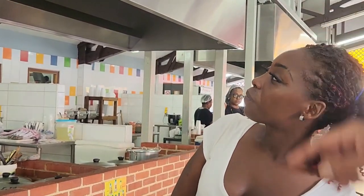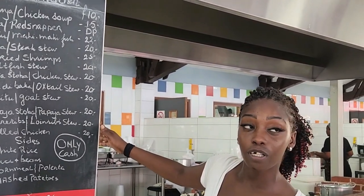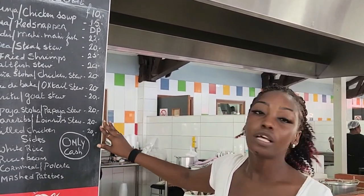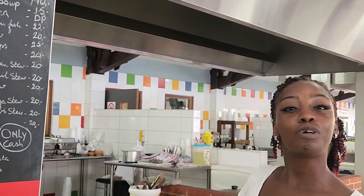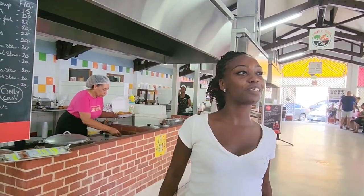What is the exchange rate? This is in local money, not guilders. I put 20 local money. $12. $12? $12. You can have a good plate with plantain, salad, everything. One portion, would it be enough for two people, you think? No, it's just for one. Small amounts? Yes. Okay.